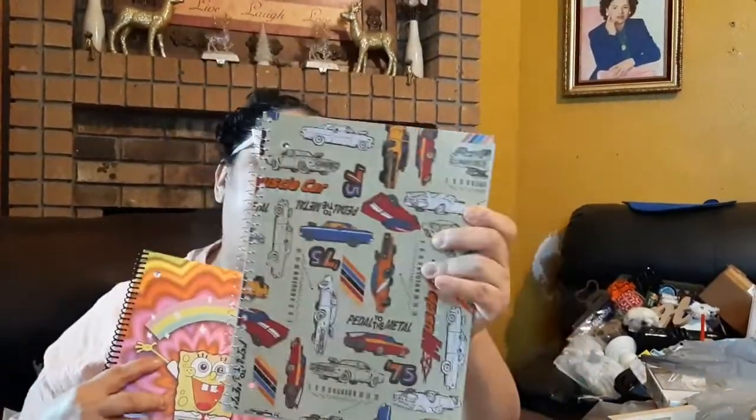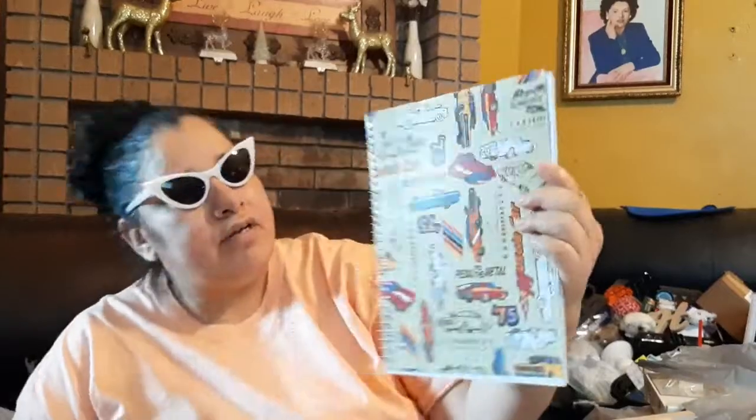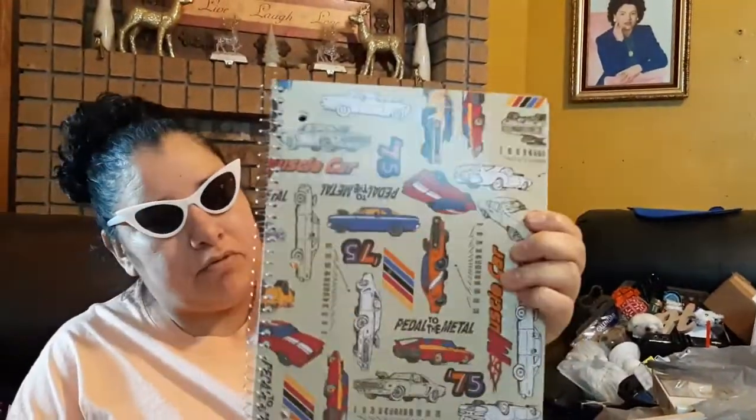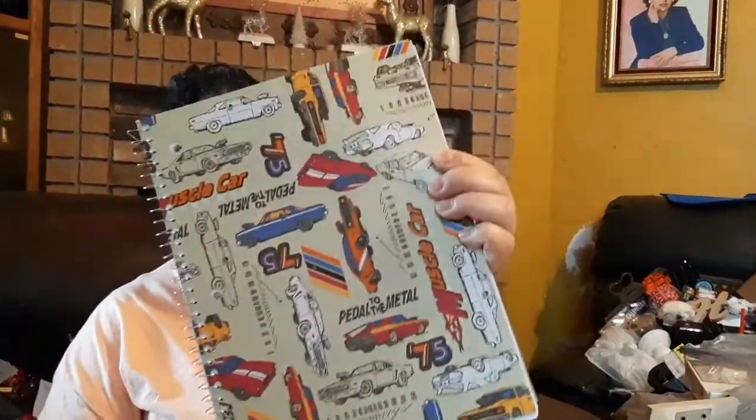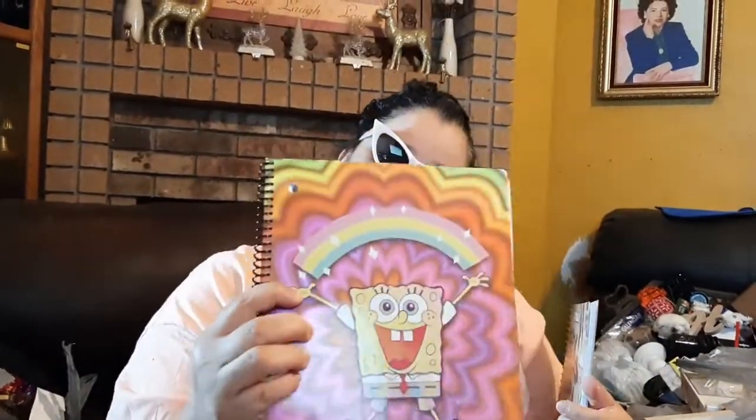Okay, last few things are these notebooks. I've got this one for my sweet pie, his old cars and trucks and stuff. Well, they're old cars. Old 60s and 70s cars all over the front of the notebook. And then I got SpongeBob for me.